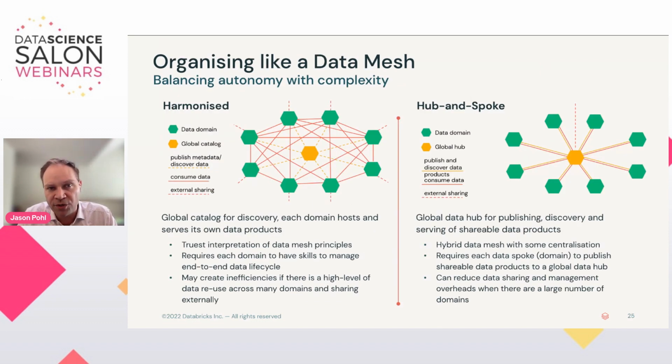Finally, whenever you go to organize a data mesh across your organization using Databricks, there are a couple of different ways to do it. These are the two most common ways. One is harmonized and the other is hub and spoke. The harmonized one, you can think of as the truest form of a data mesh. Each one of these domains in the green hexagons is generating data assets, producing those, and then publishing them, and they're deciding who's allowed to see all these different data assets. And so you're using the data catalog, or the global catalog in the middle, mostly to do discovery. So people have a way to search and discover these assets.